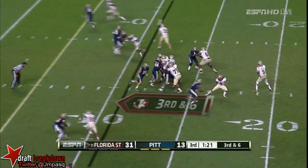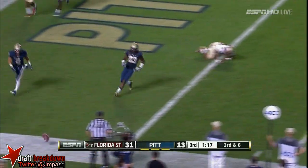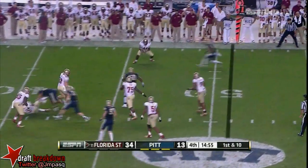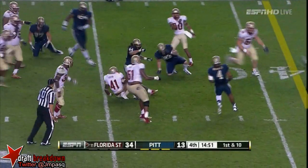Third down and 6. Winston throws it up, and it's incomplete. And the national championship. Florida State really doesn't want to wait on the national championship. Winston stayed on his feet long enough to dump it out to Chad Abram.